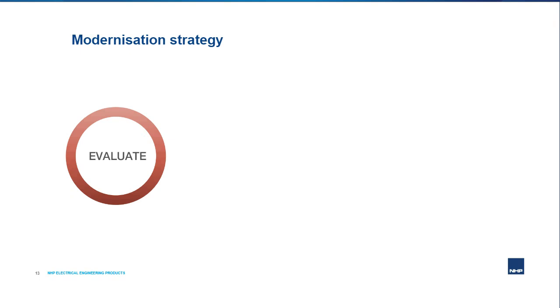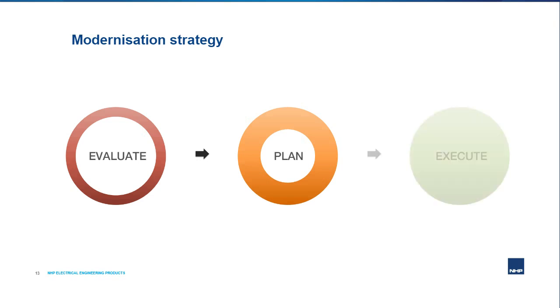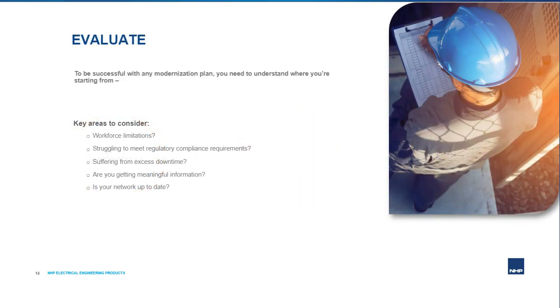Step 2, plan. Let's look at your options, available tools, figure out timelines, and determine the overall approach. And step 3, execute. How do you do it? Do you partner with NHP Rockwell or a system integrator, or do it in-house with a core team? Let's take a closer look at all these steps.